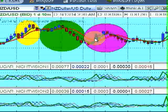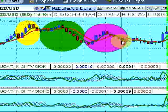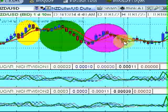We got in short again right about on this candle. That would have been the 5:30 New York time candle. We got in short and we got out towards the bottom of that cycle, right about there, I guess. That would have been at 6:41 a.m. we got out.